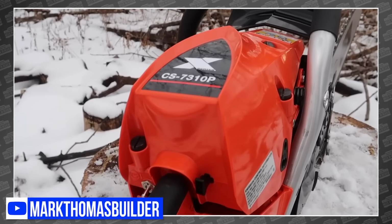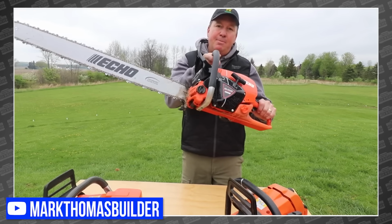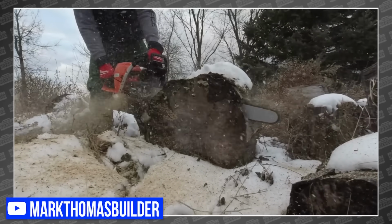Okay, this is the Echo CS-7310 with a huge 32-inch bar. Oh, geez, that is big. All right, Mark's been testing it for several months through the winter, and today he's got a lot to say about it.